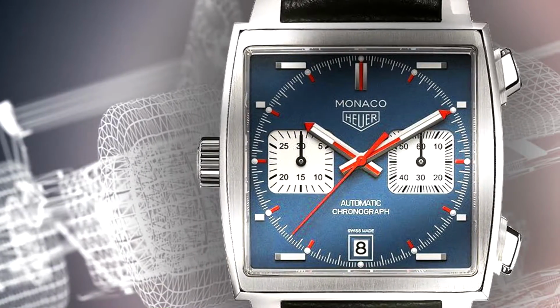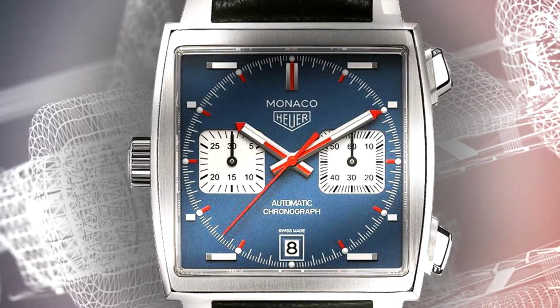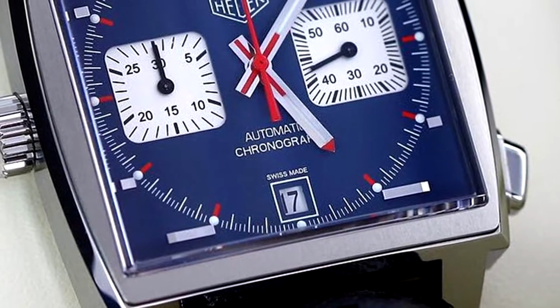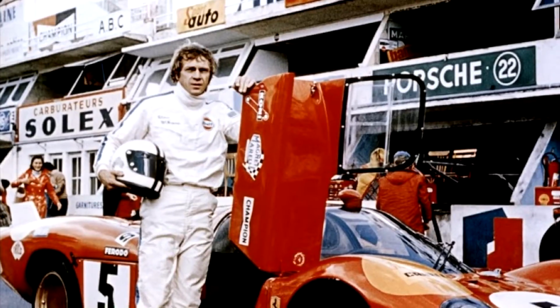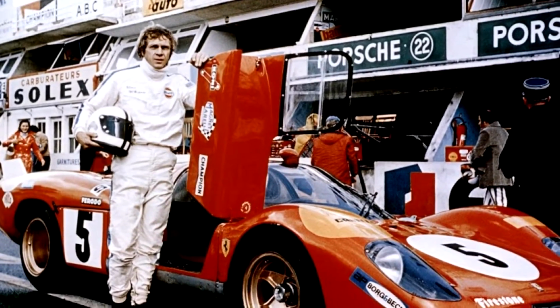Heuer's Swiss mechanical designs were some of the most accurate watches of the time. What sets the Monaco chronograph apart from other Heuers and watches from the time, though, is that it was the first of its kind. Indeed, the Heuer Monaco chronograph was the first automatic chronograph watch available on the market. So once again, McQueen was sporting the pinnacle of engineering while speeding across the screen with iconic flair.